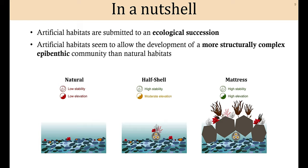So in this really particular environment, the presence of these artificial structures due to the presence of a power cable offered a certain stability which allowed the development of a complex epibenthic community previously absent in close proximity.